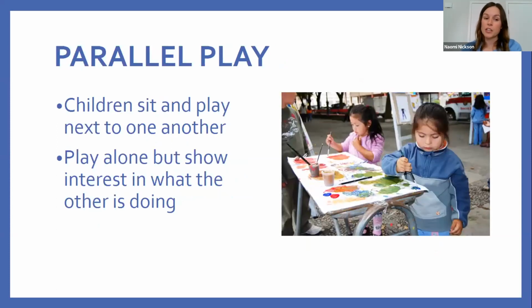Parallel play, the children usually sit and play next to one another. So they are playing alone, but they're starting to show interest in what the other person is doing. So in this photo, these two little ones are painting. They're essentially using the same materials, doing the same activity. They may or may not start to interact a little bit with each other, but they're still at least alongside each other and engaging in the same activity.